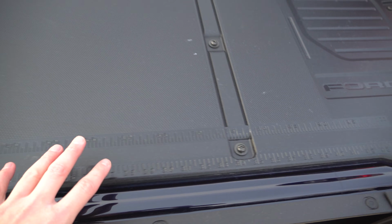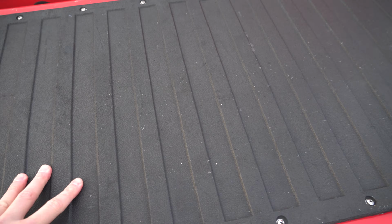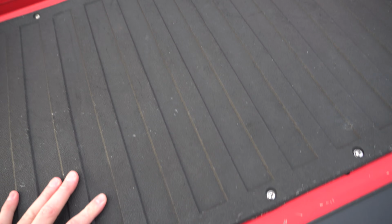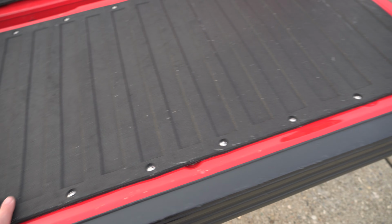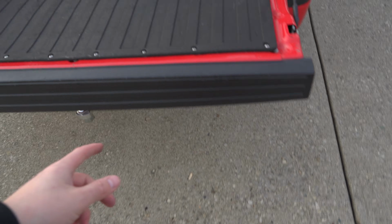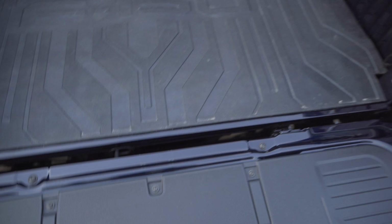I would have much rather seen something like on our 2013 truck that we installed. Is this just a rubber mat? That's the same material as the rest of the bed. This mat's a lot easier to climb in, doesn't hurt your knees as much, and it's a grippier surface to work on. And since the clamps were virtually useless on the bed utility package setup, I would have much rather had just a rubber mat.